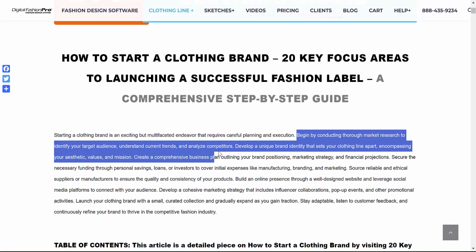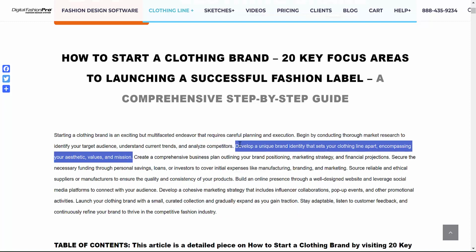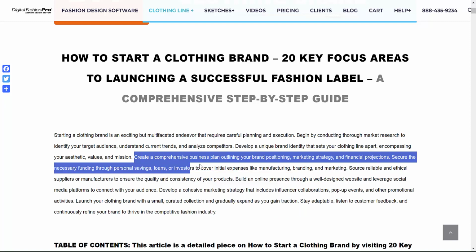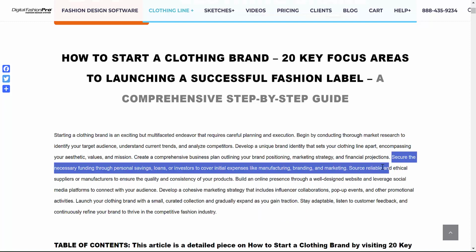Begin by conducting thorough market research to identify your target audience, understand current trends, and analyze competitors. Develop a unique brand identity that sets your clothing line apart, encompassing your aesthetic, values, and mission. Create a comprehensive business plan outlining your brand positioning, marketing strategy, and financial projections.